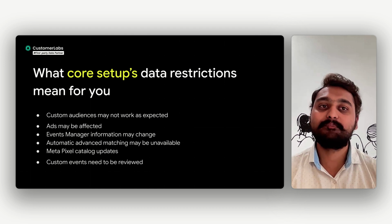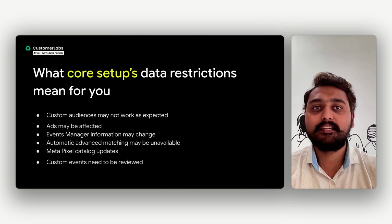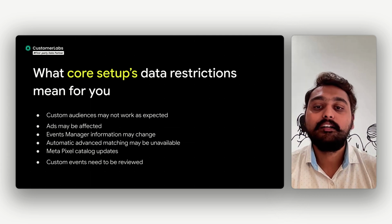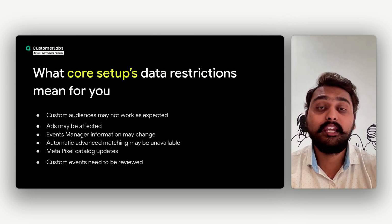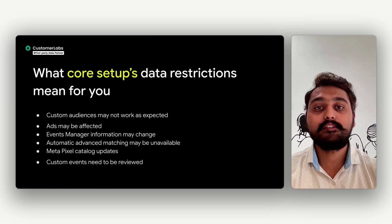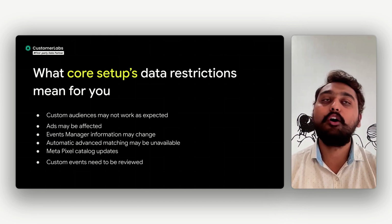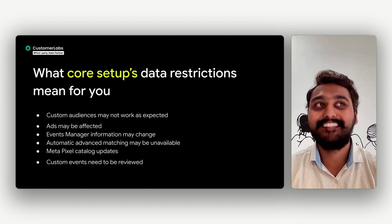Number two, your ads may be affected. The reason why these health and wellness brands are panicking is because, you might be realizing, if you did not, I'm telling you what other brands are already seeing. The ad set may be affected because of a decrease in custom audience size, or because the custom audience is no longer being updated in your Meta business tools because of this core setup. So either you have to update your custom audiences, or create a new custom audience for your ad sets, or even create a new ad set and then run the ad campaigns. To do this, you can check if your ad account is restricted or not. If your ad account is restricted, you're at the right place. I'll tell you the way forward at the end, by the way.